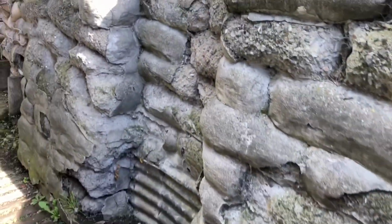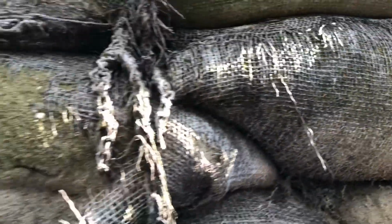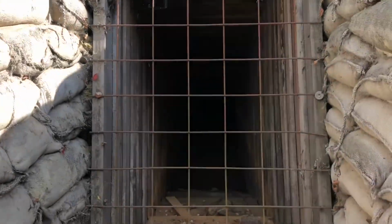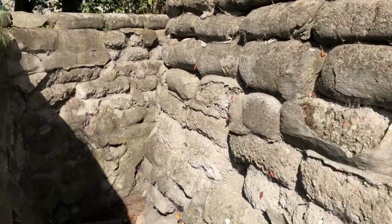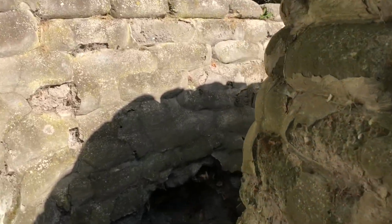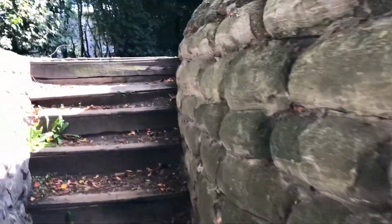There's a little porthole with a step for people to look through. You can still see the bag parts. There's another entrance down to the tunnels. Just imagine someone coming out with a gun right there. Bayonets. How terrifying would this be?